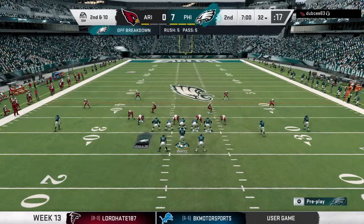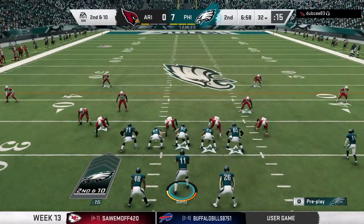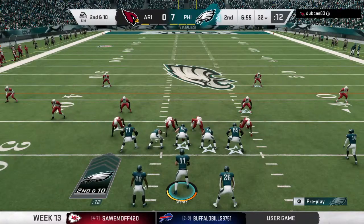At the 32-yard line. 58 is the mic. Check, check, check, check. Check, check, check.